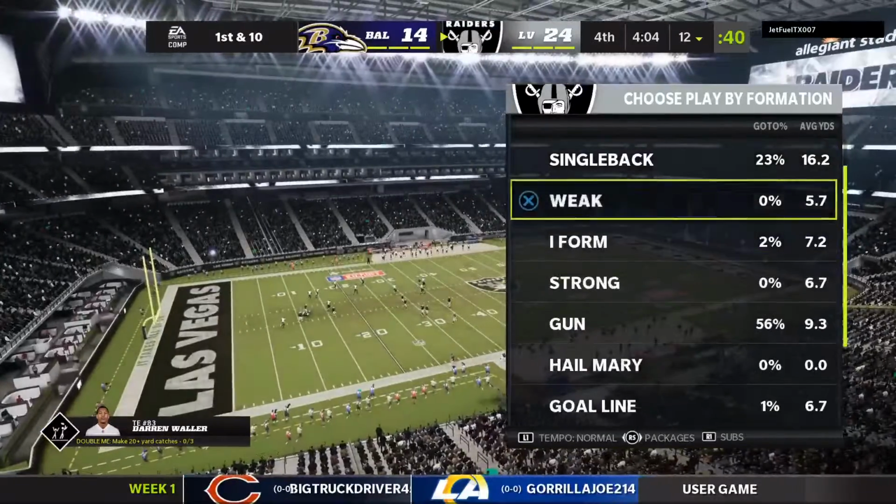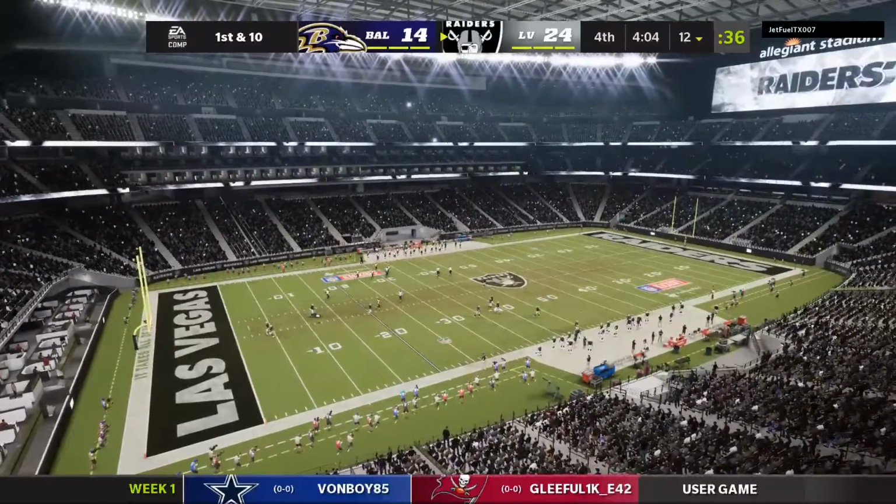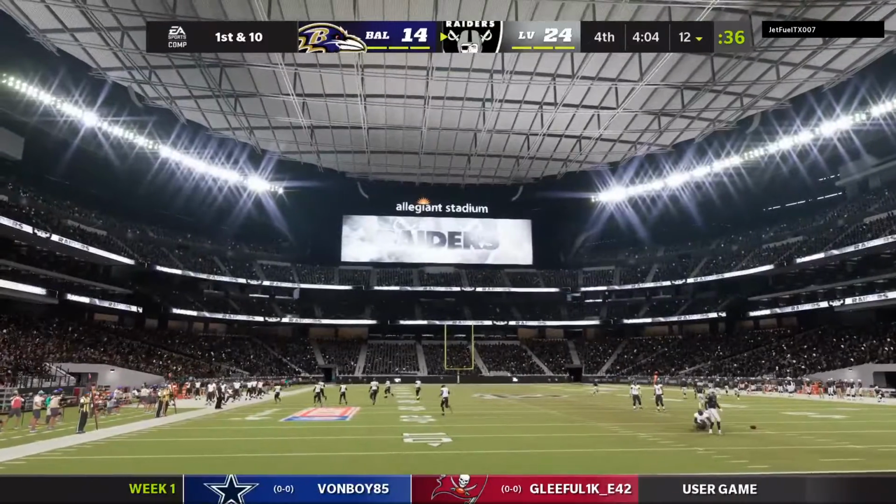An injured player on the field. Oh, boy, is that who I think it is? Yeah, that's Lamar Jackson. Hate to see this, Week 1 of the season.